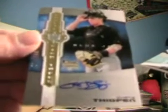Alright. For the Yankees, we're going to have a Roger Clemens, 372 of 450 base. Alright, looks like we have a rookie auto. Nick Swisher for the A's, game used. And on the back, for the Red Sox, Jonathan Papelbon, game used. And then our hit is going to be Curtis Thigpen for the Blue Jays, numbered 218 of 299.